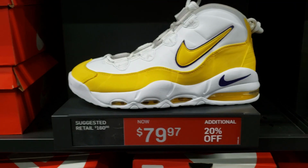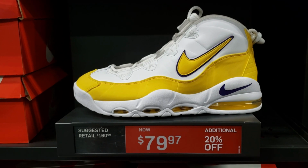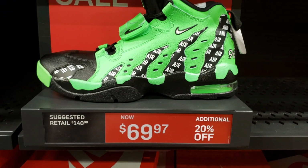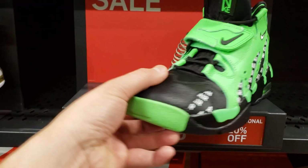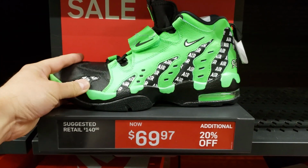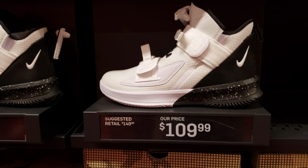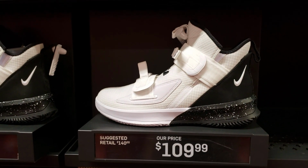Pretty good discount right here. These might be a little bit easier to stretch out, but not bad. Lakers colorway. This is the Philadelphia Eagles color. Who wore these a while back, man? It wasn't Donovan McNabb. Who wore these? I don't know, but pretty decent price. Feel like green. Had a whole lot of sizes of these.